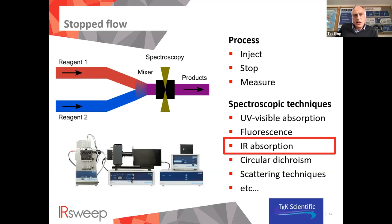In the photograph below, the schematic above translates into one of our UV-Vis fluorescence systems, and that comprises optics, electronics, sample handling, and obviously a data acquisition system. But today the focus is obviously for IR. And so if we can go to the next slide.